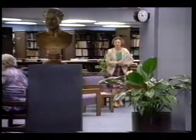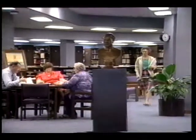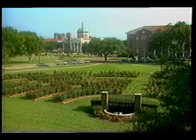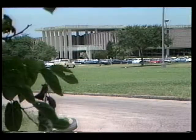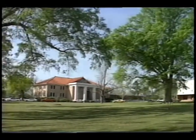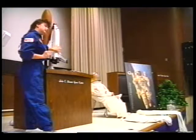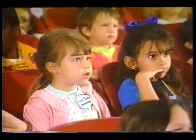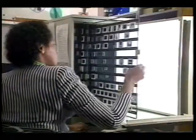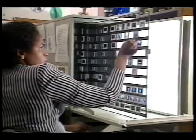Another integral part of the Stennis community is the Center for Higher Learning. Degree programs are offered at Stennis by Mississippi State University, the University of Southern Mississippi, the University of New Orleans, and Pearl River Community College. In addition, NASA offers a wide range of educational services to teachers, students, and the general public through Stennis' visitor and education programs. The Teacher Resource Center offers educators free extensive services and materials.